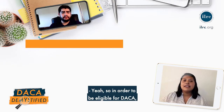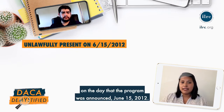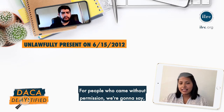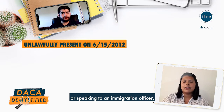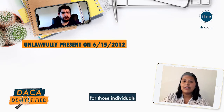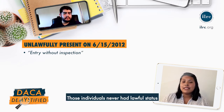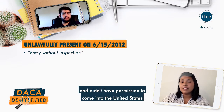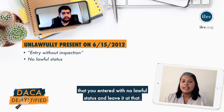Yeah. So, in order to be eligible for DACA, like we mentioned, you have to have no status on the day that the program was announced, June 15, 2012. For people who came without permission, we're going to say, right? So people who entered without being inspected, or speaking to an immigration officer, we would say that they entered without inspection. Those individuals never had lawful status, so they won't have to submit anything. So if you came in to the United States and didn't have permission, you could just write on your application that you entered with no lawful status and leave it at that.